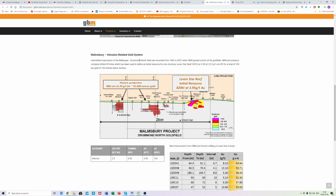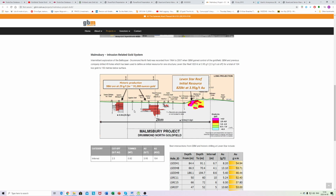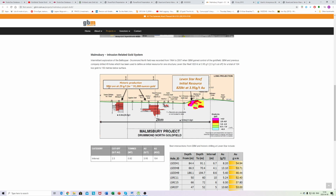This slide is pretty interesting as well. It's from the Malmesbury project, GBM, and here you can see that it's a longitudinal section, and this is where it seems they did the most drilling. But you can see, I mean, there's mines and shafts scattered along a 2 kilometer trend here, and take this area for example, only 98,000 tons of ore were reported to be mined, and it had a grade of 29 grams per ton. So just shy of 100,000 tons of ore, and they were able to basically produce 91,000 ounces of gold from that. So that's obviously super rich. You don't need a lot of tonnage to get a nice gold deposit.